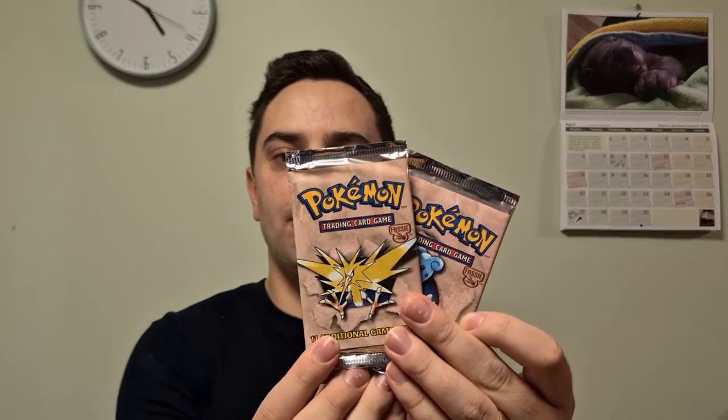So, let's go through, first of all, the booster pickups I got. I was messaging a guy locally for some first edition packs, two fossil first edition and a jungle. And I'm happy to say I did get them and they are here, so I'm going to go through them. Basically, we got a beautiful Flareon here, we have a Zapdos, and a Lapras. Beautiful cards, that's a really nice pickup.